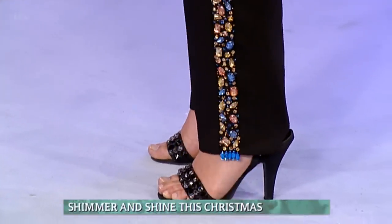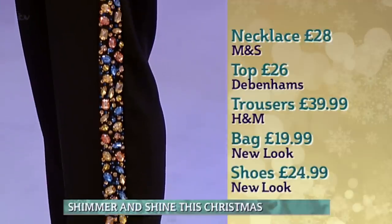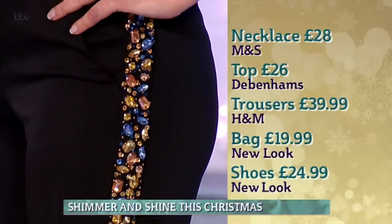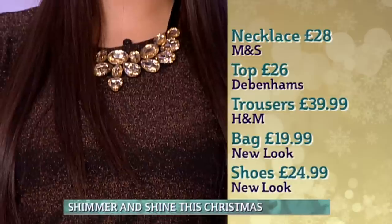Turn around a bit, Sarah, so we can see. So the trousers, they're from H&M, £39.99. They've got this really strong embellishment down the side, which gives a lot of detail to a very simple pair of black trousers, to be honest. The top is from Debenhams, £26, and we've added the little necklace ourselves just to add a bit more embellishment.